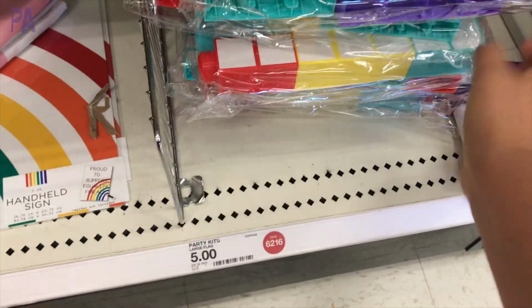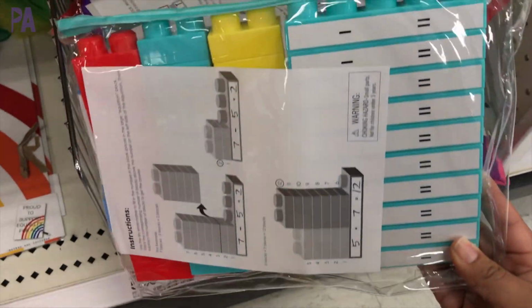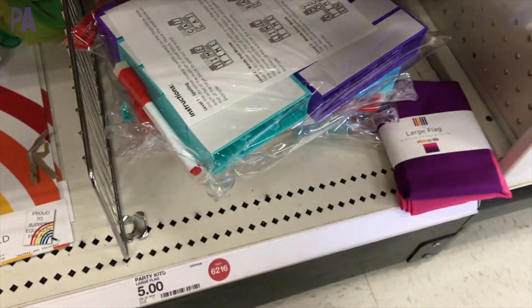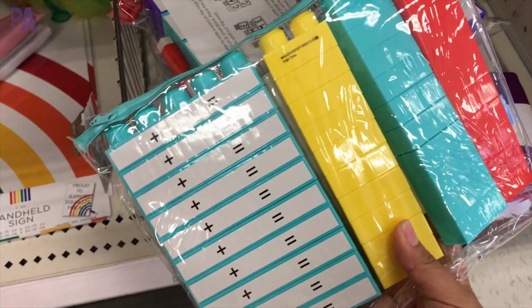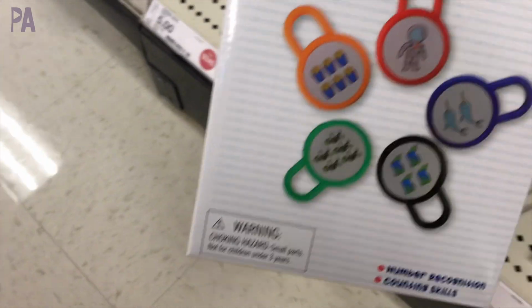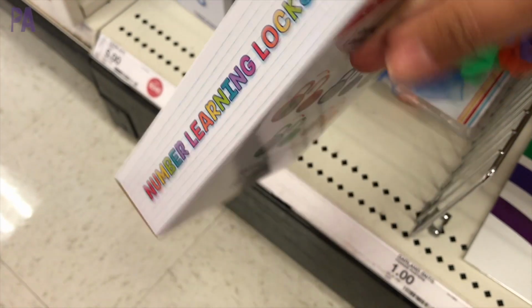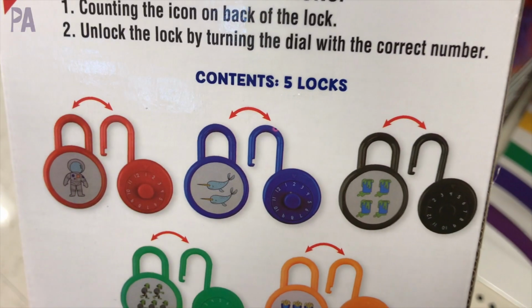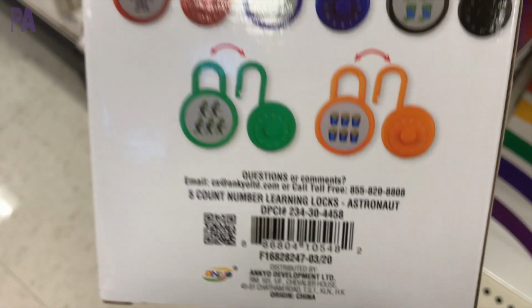And then they still have that version with the math problems on it. So amazing tool for learning and making some great activities for your kids. And it's all done for you and comes in a little pouch. New. This is new, you guys. These are counting number locks, which is amazing. So you have to count the icon and unlock the lock to get your answer right. These are so cute. I love these.